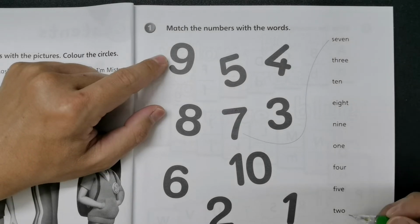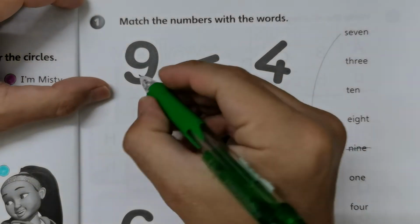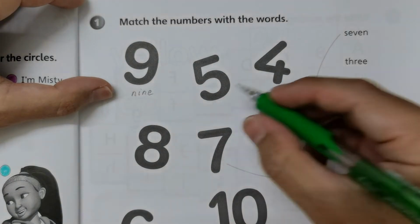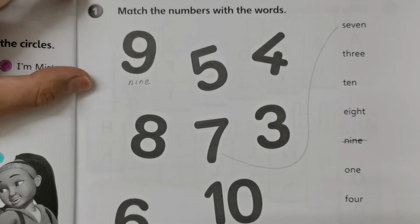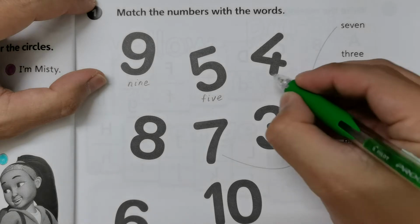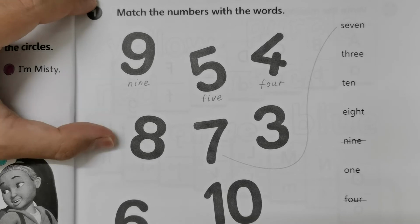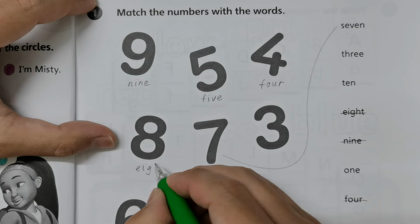So this is 9. So maximize it a bit. This is 9, N-I-N-E. And then we have 5. So 5, F-I-V-E. And then 4, F-O-U-R. And then we have 8, E-I-G-H-T.